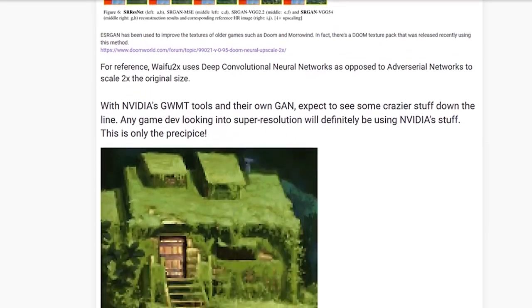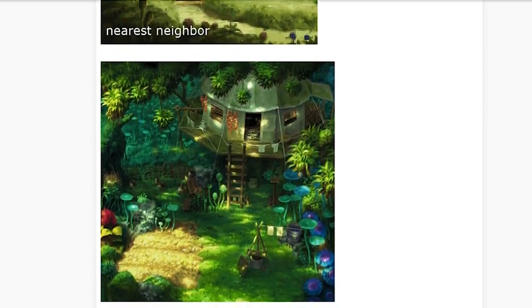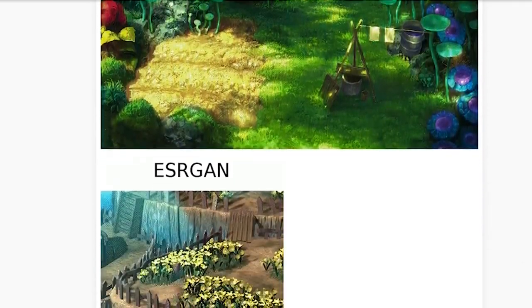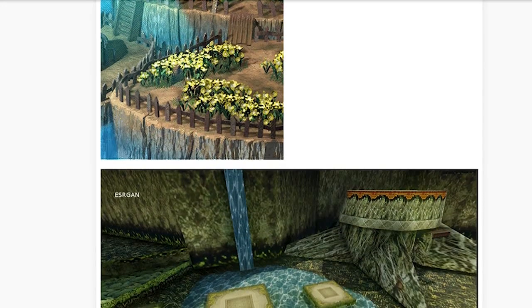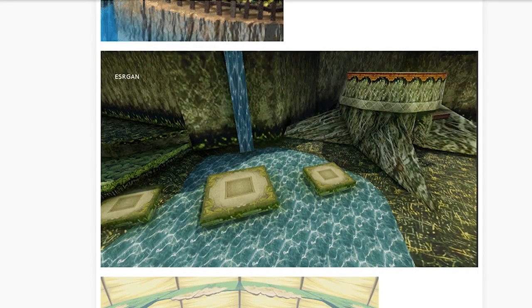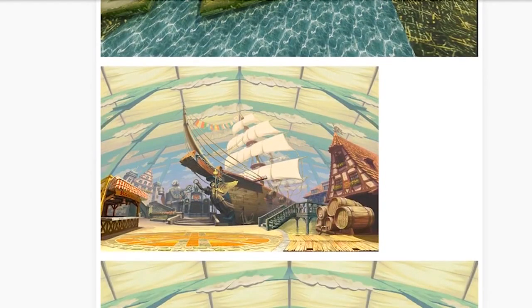That's like the original art, and then after they put it through the pass, it turns it into like a painting style. Wow. Yeah, a couple of these are just really impressive, the way that they can scale them up. What game is this? Is this something of Mana? This one is Nearest Neighbor, I think. These are all from a game called Nearest Neighbor, but you can see pixel art and then now it's painted. And this one's from an old school game.